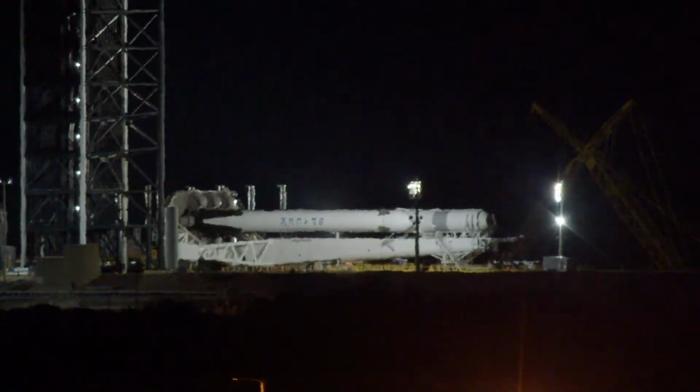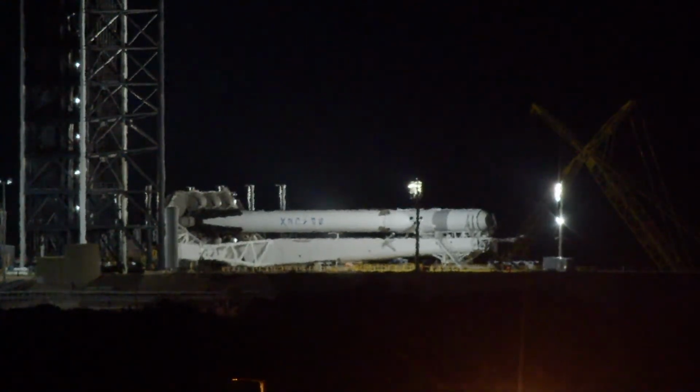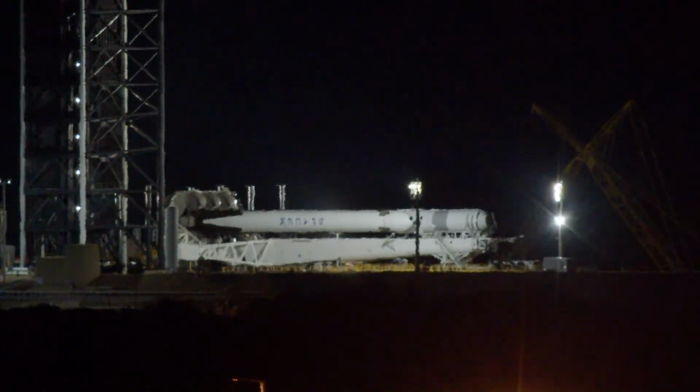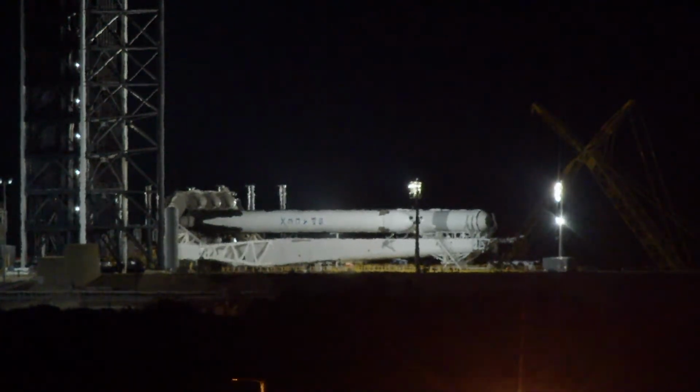This rollout is in preparation for the static fire test of the 27 main engines on the Falcon Heavy rocket scheduled for no earlier than tomorrow. That will be followed by the launch of this Falcon Heavy rocket next week. That's currently targeted for October the 31st, Halloween, at 9:44 a.m. Eastern Time, or 13:44 UTC.